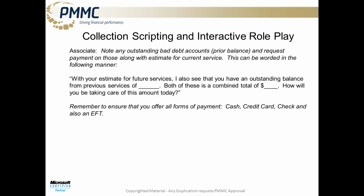Be flexible. You can see here, make sure you offer all forms of payment: cash, credit card, check, EFT, electronic funds transfer. We obviously see that a lot with payment arrangement plans. So that's the other part of this. Again, you want to be confident but flexible as far as trying to accommodate how the patient can pay and with whatever means. So you're going to get more no responses, like, no, I can't pay today.